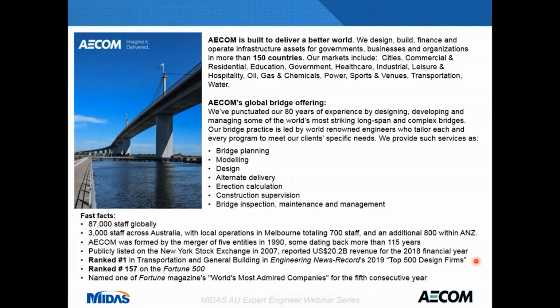AECOM is ranked number 1 in transportation and general building in Engineering News Records 2019 top 500 design firms. We are ranked 157 on the Fortune 500. AECOM is named one of the Fortune magazine's World's Most Admired Companies for the 5th consecutive year.